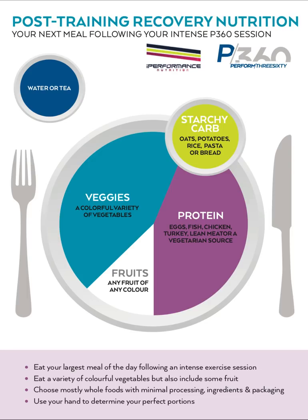So the tip here is always to think about what you can do within what you're already doing and how you can improve what you're already doing. Once again, eating a variety of colorful vegetables, but now also thinking about how we're going to include those 2 pieces of fruit and where they best fit within your meal plan. And then, of course, always going back to choosing those whole foods with minimal processing and packaging and a really short ingredients list. So we're going to then move now into how to use your hands as a guide for how much of those food groups that we want to be having on our plate.